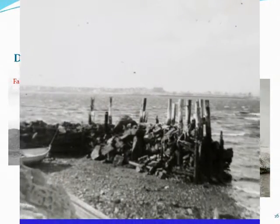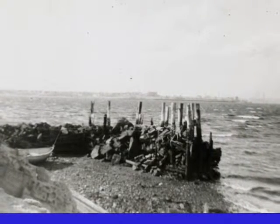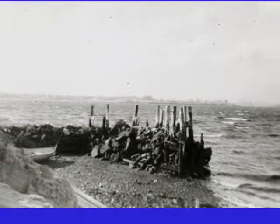Although the lighthouse building survived, the boathouse and wharf did not fare as well. The boathouse is believed to have been blown off its foundation.